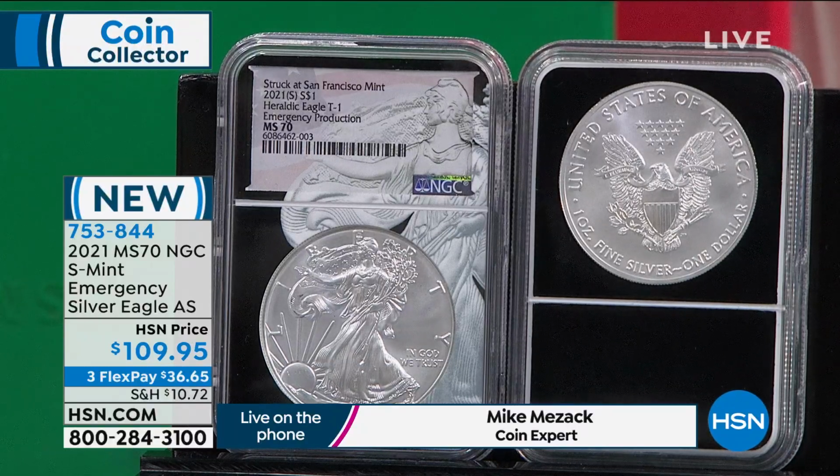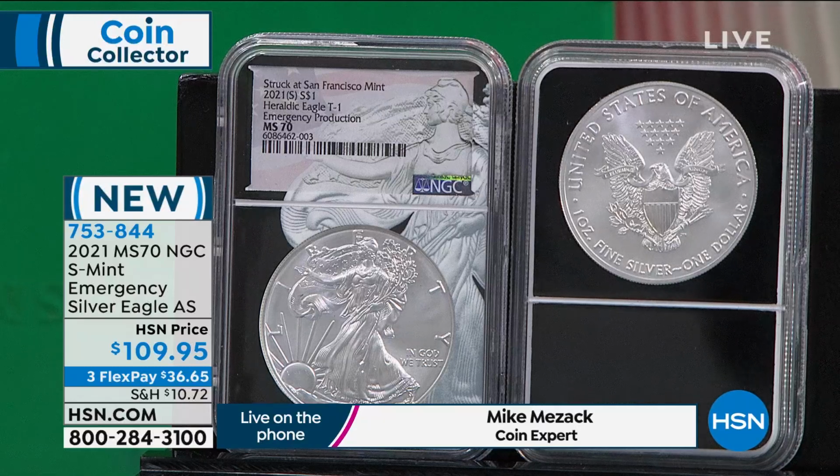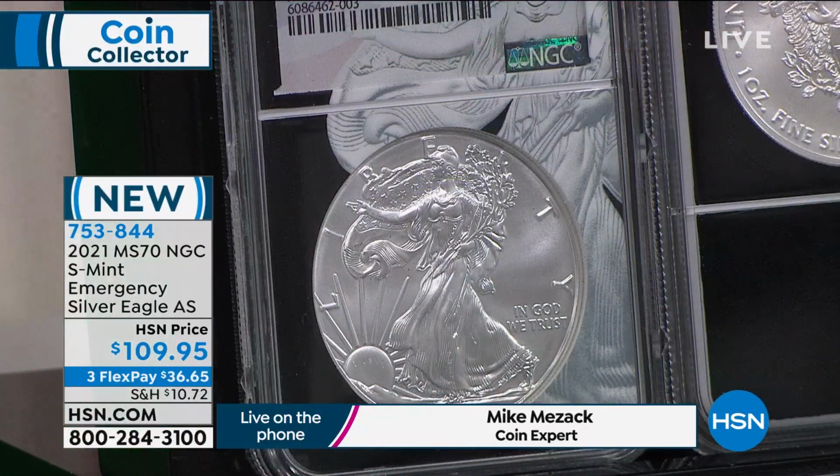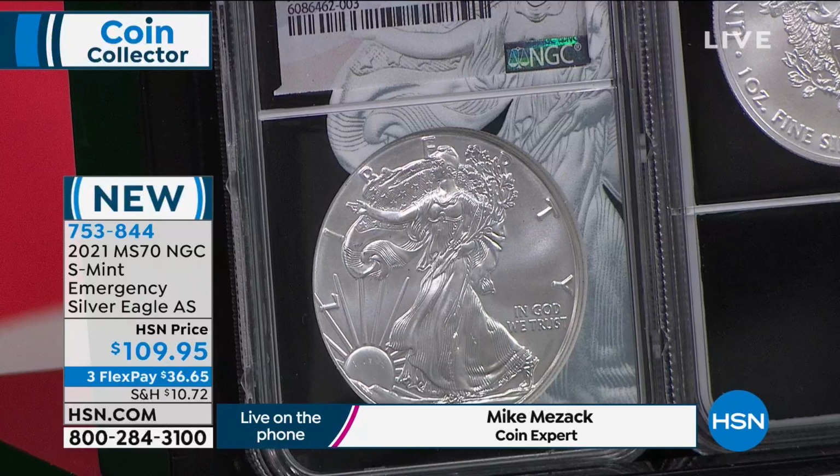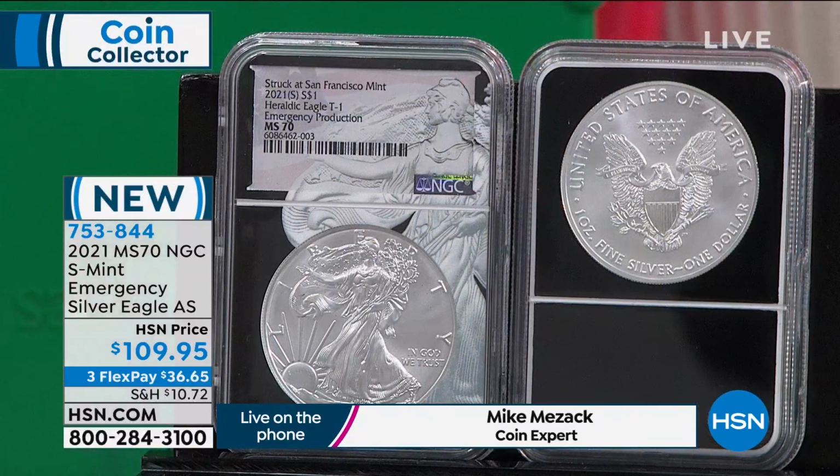As we get closer to the Type 2, demand for this coin is only going to intensify. It is going to reach a fever pitch by July. When you get in on this coin right now, you don't have to worry about that. You will be guaranteed the Type 2 San Francisco Emergency Silver Eagle. If for some reason the United States government doesn't make that, well, we can't ship you a coin that doesn't exist. That is 100% true.